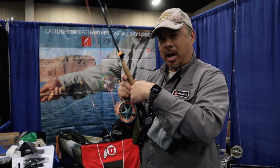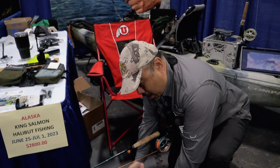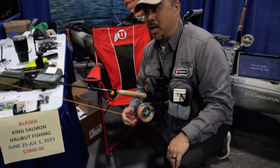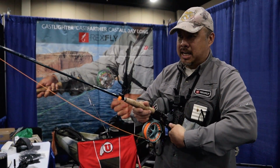Fought Mako sharks right here on my chest. Now you land your fish. I'm not dropping my rod in the rocks and the bushes. I've got both hands free to unhook that fish. Really nice. We're going to angle it down.